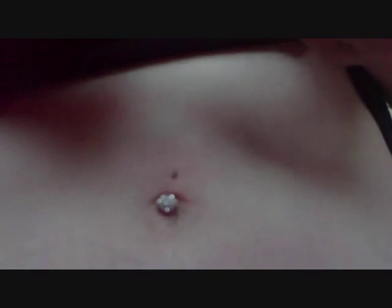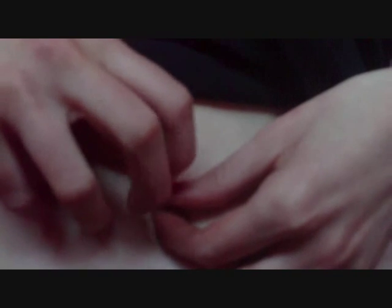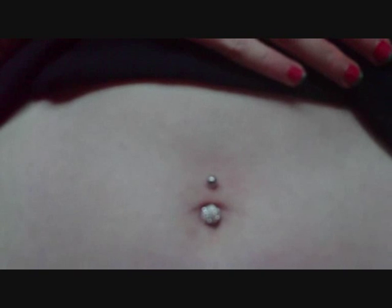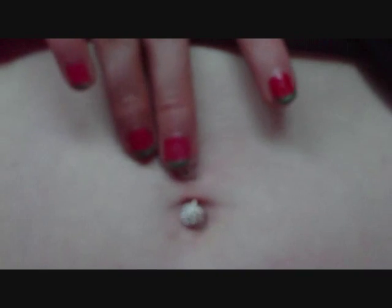I was actually thinking about taking this out completely and getting it redone. But I can't be bothered. It's done now. I'm just going to leave it. If it does reject, well, it's not going to reject anymore, I don't think. But yeah, that's my belly button. This bar just looks a lot better, even though this is still a bit too big, because a lot of the time it will sit like that. But I couldn't imagine my belly without it now.